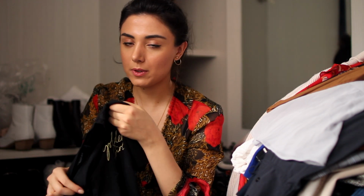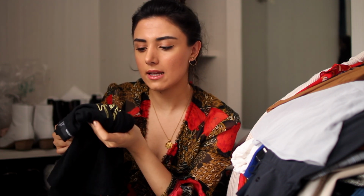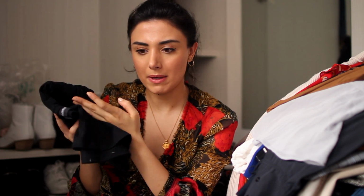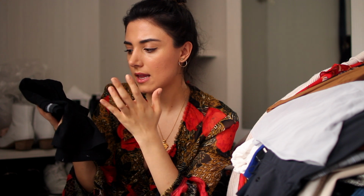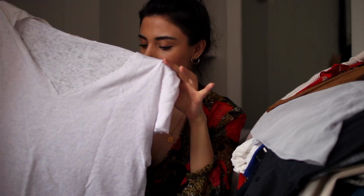Okay, this one I really liked, but I've worn it once. It just says Golden Girl, and it's by the brand Mink Pink, and I love that brand. I wore it once, I think, a while ago, and it's still basically new, so thank you for all that you've done for me, but I never wear you. You belong in a home that gives you the attention you deserve. I feel crazy, I'm like talking to my clothes, but this I really like.